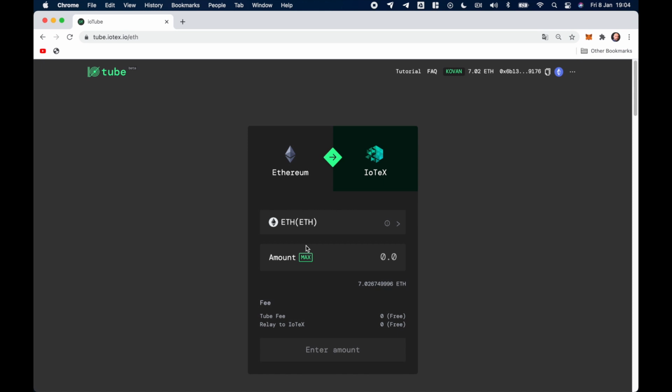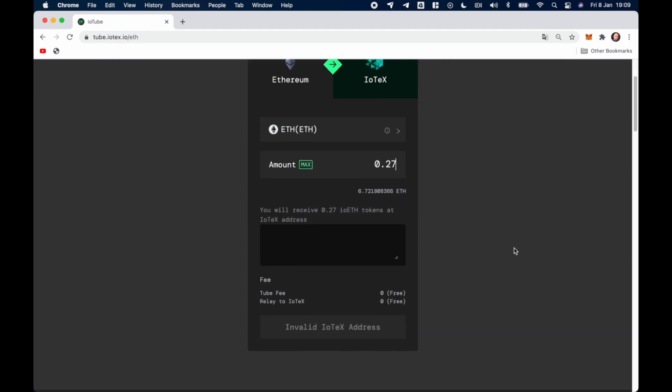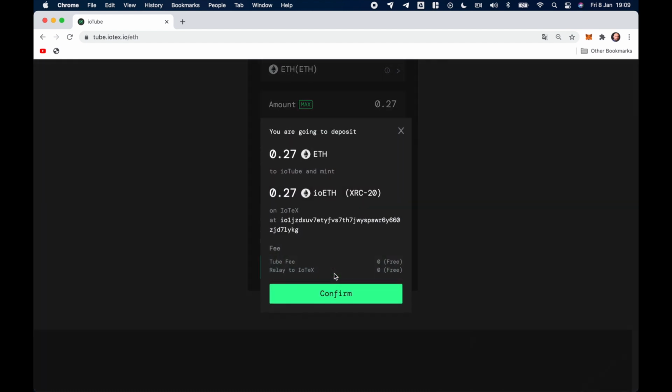Now we must select the number of tokens that we want to send to ioTeX. We can click Max if we want to send the entire balance, or we can select the exact number of tokens that we want to transfer. Now we must input the destination address in the ioTeX blockchain. I will open my IoPay desktop, the official ioTeX wallet app, copy the wallet address in the clipboard and paste it into the destination field in ioTube. Click Convert and confirm the transaction.